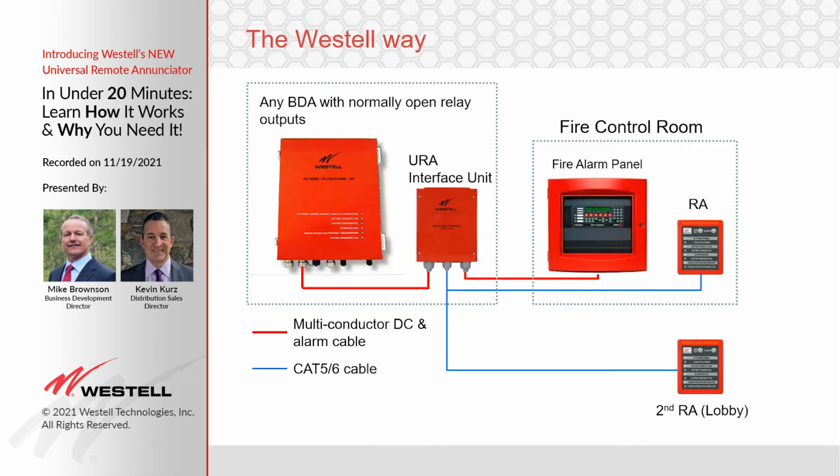That does two things for us. All of that protected pathway stuff now becomes the realm of the fire alarm integrator, not the BDA installer. So that really simplifies that job. For the fire alarm guys, they just have maybe a single pair going to a handful of addressable modules, and everything then passes through. Now, inside the interface unit, we have two RJ45 jacks.